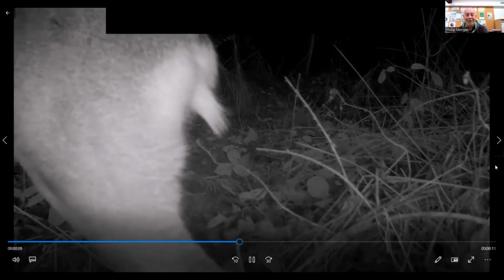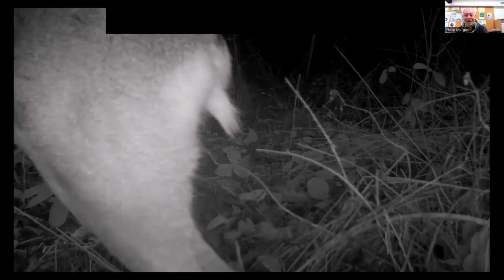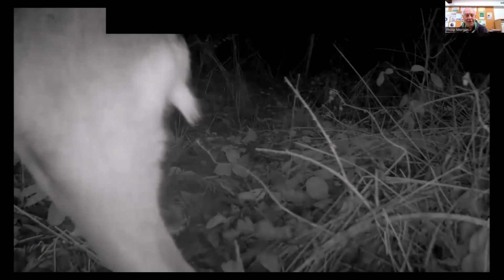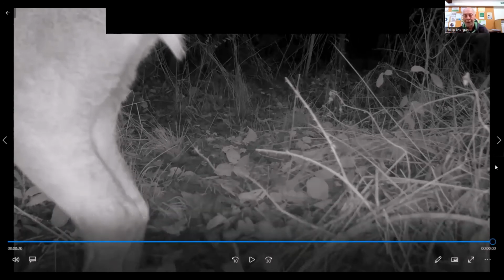Well, it is actually a roe deer, but it's got a tuft of fur sort of sticking out between its legs, which can confuse the rear. But when I was using Bushnells, this rear end shot was very often what you would get because the trigger speed was slow, and you just get the rear of the animal. And based on that shot there, you might just think, oh, it's a fallow deer, but it isn't. It's a roe.